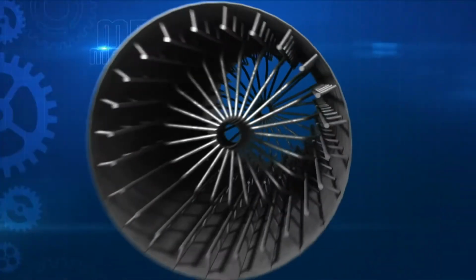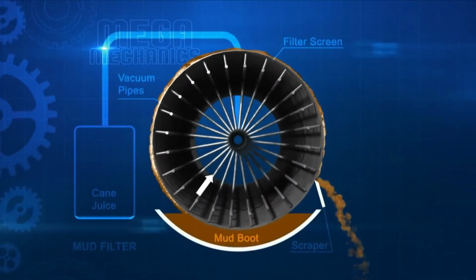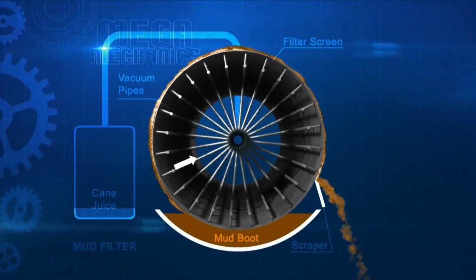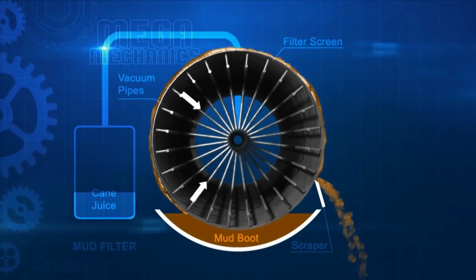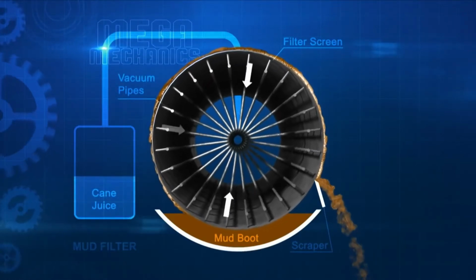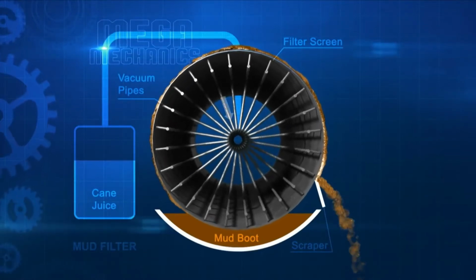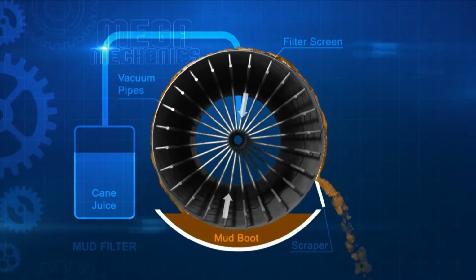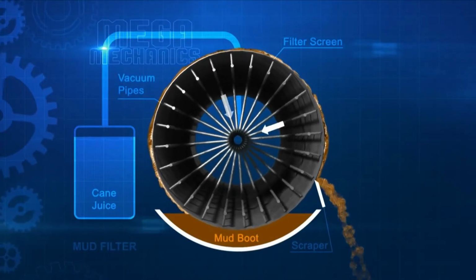The mud filter is a horizontal rotating drum that is fed mud from juice settling tanks. Vacuum filters suck the mud onto a screen on the outside of the drum, which has a surface area totaling 64 square metres. Cane juice is vacuumed through filter screens and into pipes inside the drum. This leaves dirt and impurities caked on the outside of the drum, which are scraped off as it rotates.